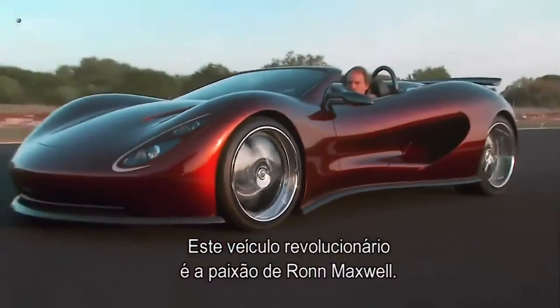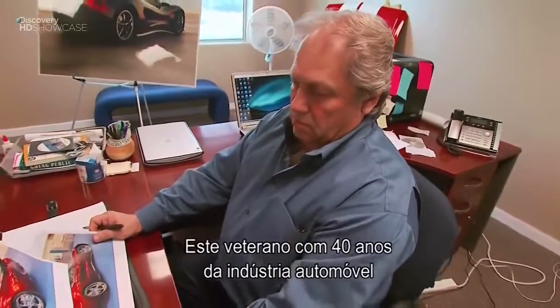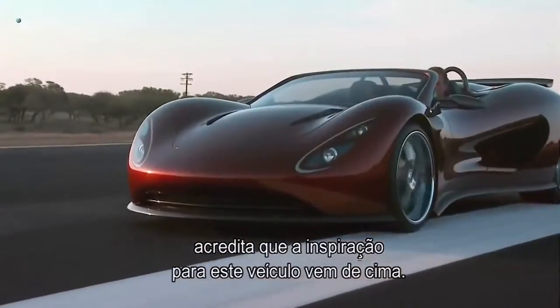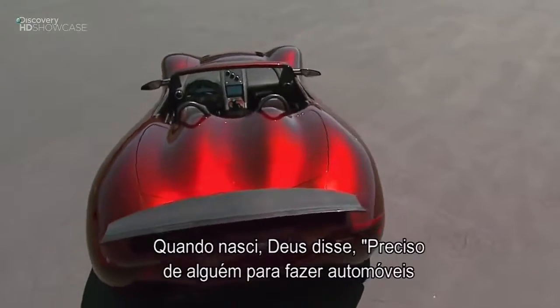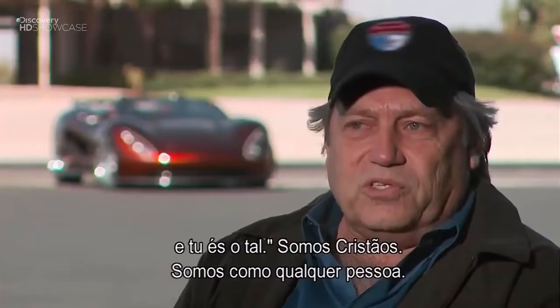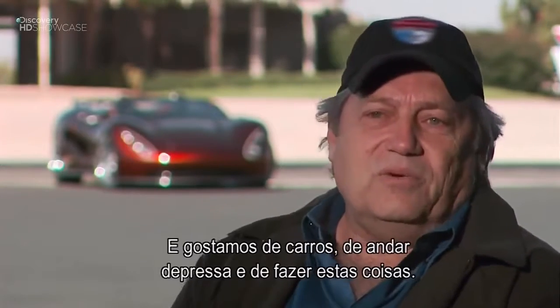This revolutionary ride is Ron Maxwell's passion. The 40-year auto industry veteran believes that the inspiration for his low-slung beast of a vehicle comes from a higher power. When I was born, God said, I need somebody to do automotive stuff. You're that guy. We're Christian people. We're just like everybody else, and we like cars, and we like going fast, and we like doing that stuff.